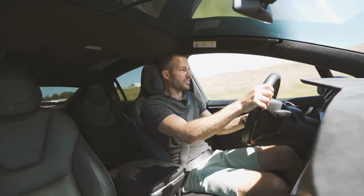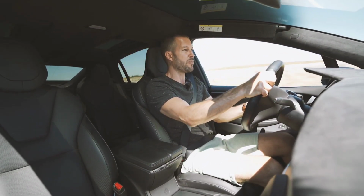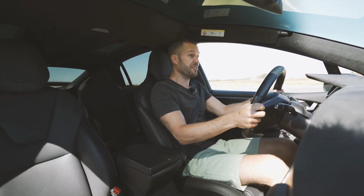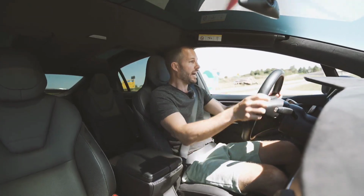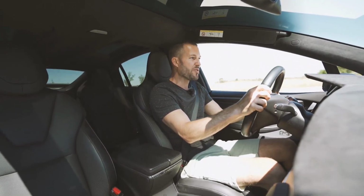There we go. I'd love to drive this with the traction control off. With all that power being available instantaneously, it could get very funky very quickly. Gentle, and now squeeze it. Yes, there we go. Now we've got it.